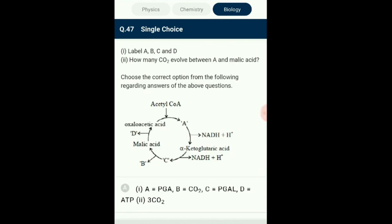Label A, B, C and D. From that, how many carbon dioxide evolve between A and malic acid? Choose the correct option from the following regarding the answer of the above questions.